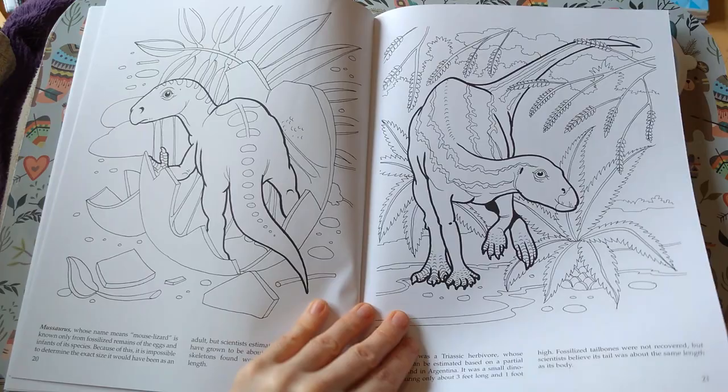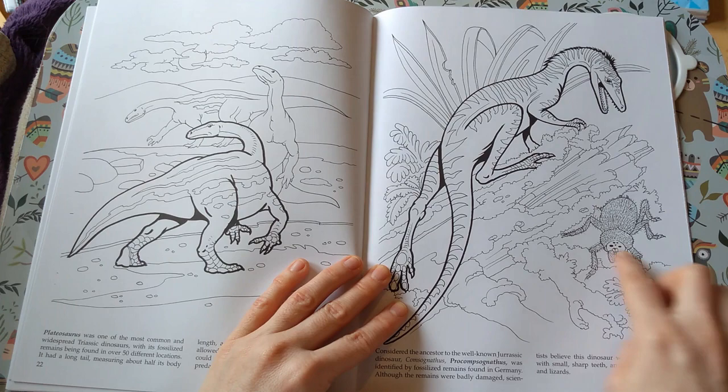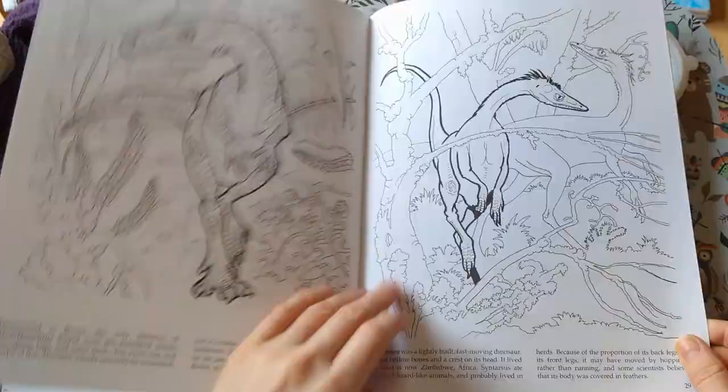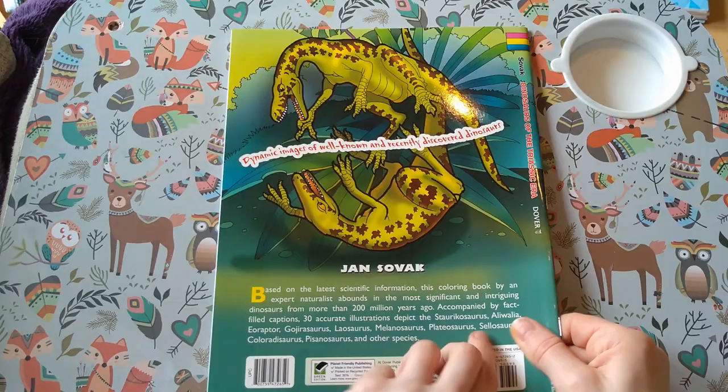Oh my word, you've got a question, is that really big or is he really small? Scientists believe this dinosaur was about 4 feet long. So this horrific thing was about 2 feet long. Oh my god. So those are the Triassic ones.